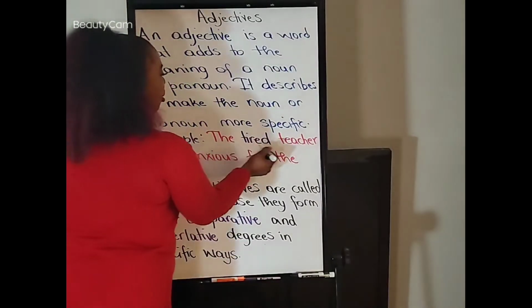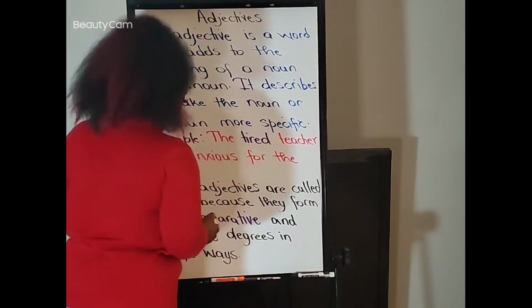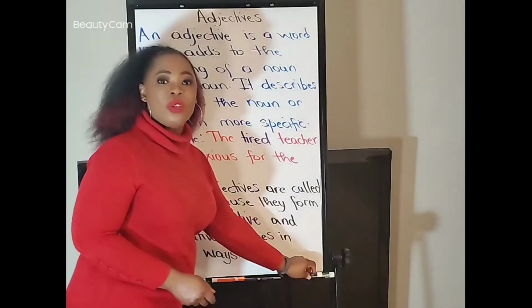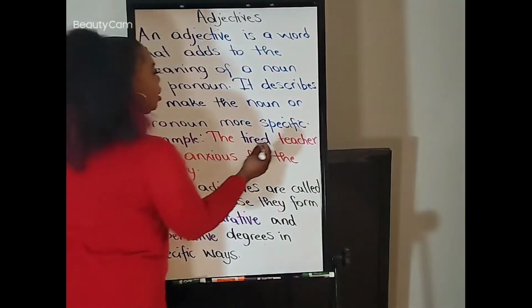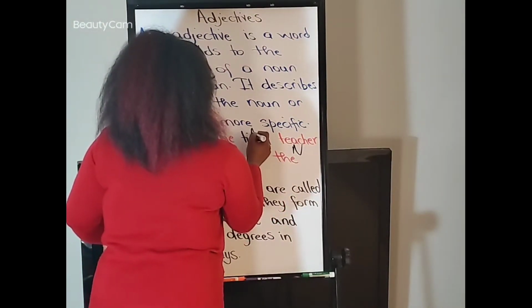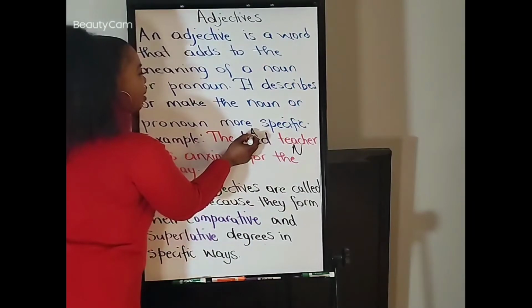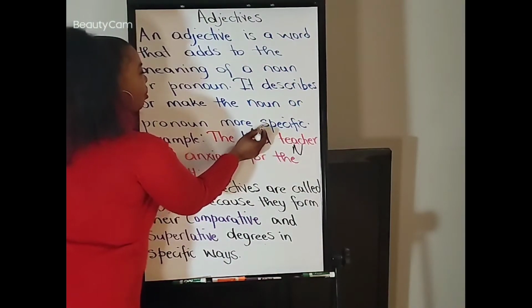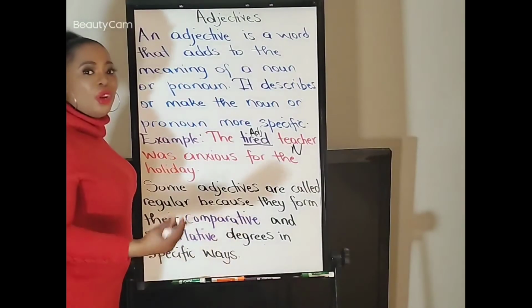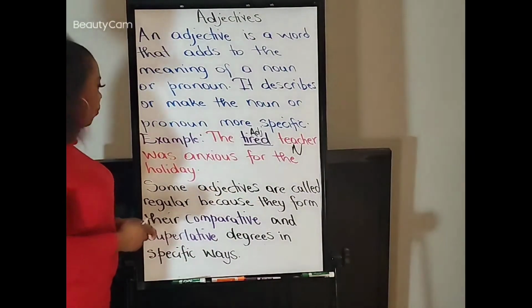Now, tired is the word that is describing how the teacher feels. So teacher here is the noun and this is the adjective. So tired here is the adjective, right? Tired is describing how the noun feels, the teacher feels.